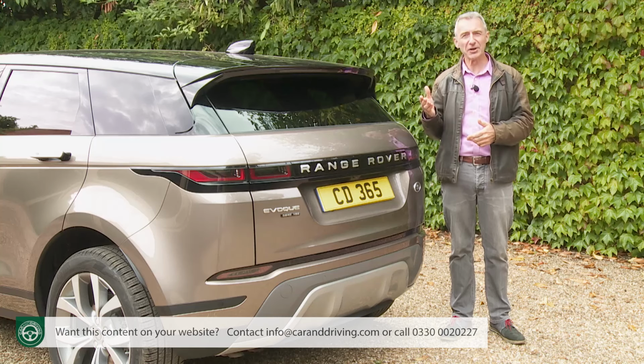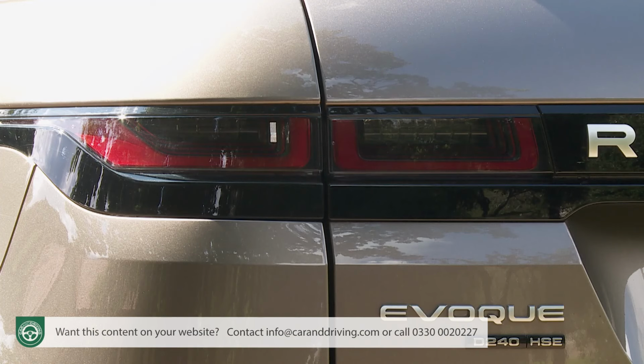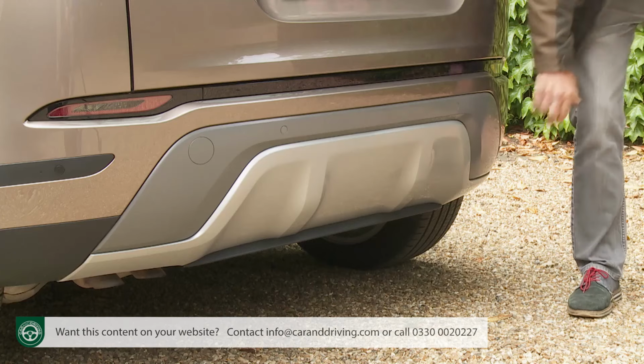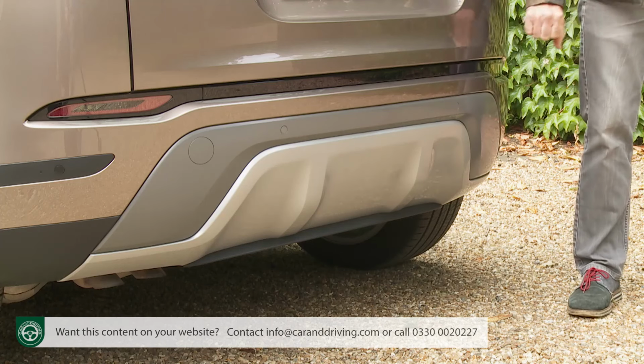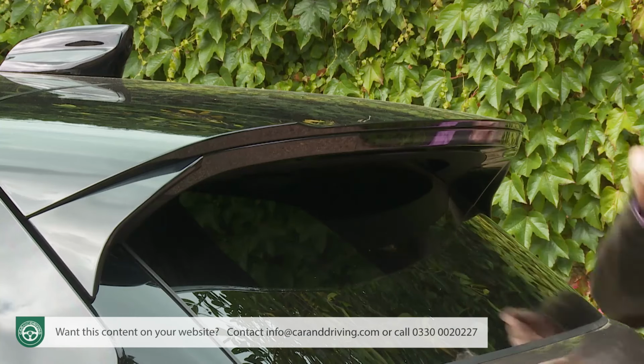Purposeful touches include the sweeping directional indicators that feature within the narrower LED tail lamps on plusher models, and the way that the lower skid plate flows up overtly into the bumper section. As before, a neat roof spoiler tops things off.